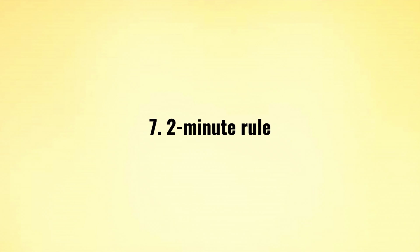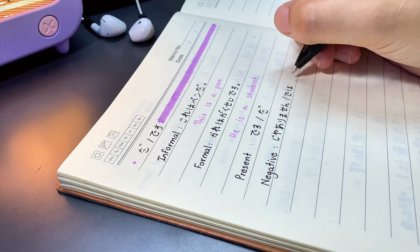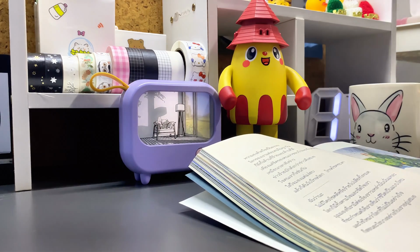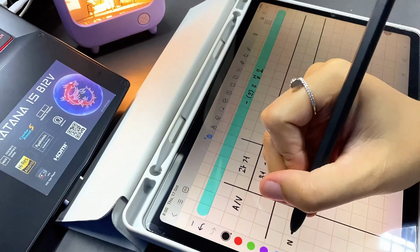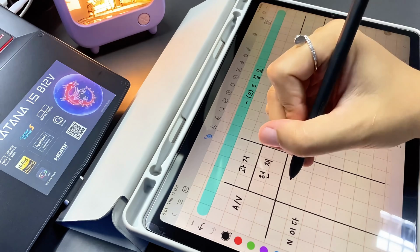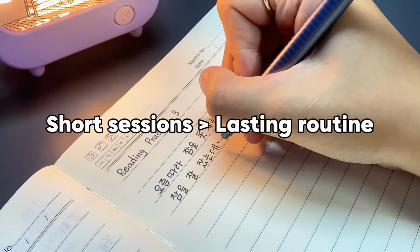2-minute rule. The 2-minute rule is a game changer for building new habits, especially when motivation is low. If you want to start reading more, don't pressure yourself with a big goal like reading for 30 minutes a day. Instead, commit to just 2 minutes. Open a book, read a paragraph or two, and that's it. Once you begin, you'll often find it much easier to keep going. The hardest part of any habit is simply getting started, and this rule helps overcome that initial resistance. Over time, those small efforts add up, making consistency effortless and turning short sessions into a lasting routine.